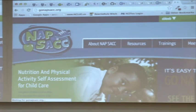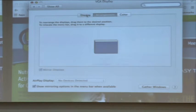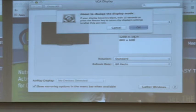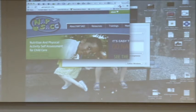So if you can go back to the display, you can change the. Right, yeah. Let me set this. There we go, okay. Yeah, that's a little better. I don't think it was designed for 640 by 480.